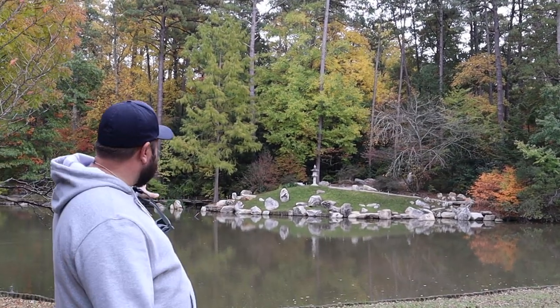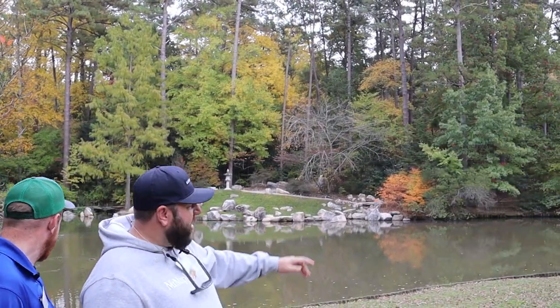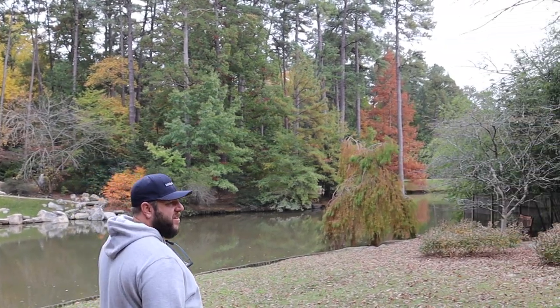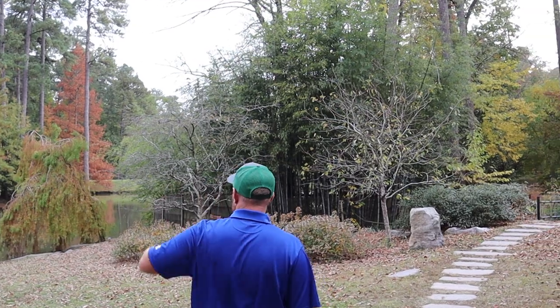Auditorium we have right here. We've got the perfect backdrop. This is a great place for a plant talk right here. Just set it up right here. You've got the theater set. High drama going on across the way with this garden. Love it. Got a nice falling waters over there.